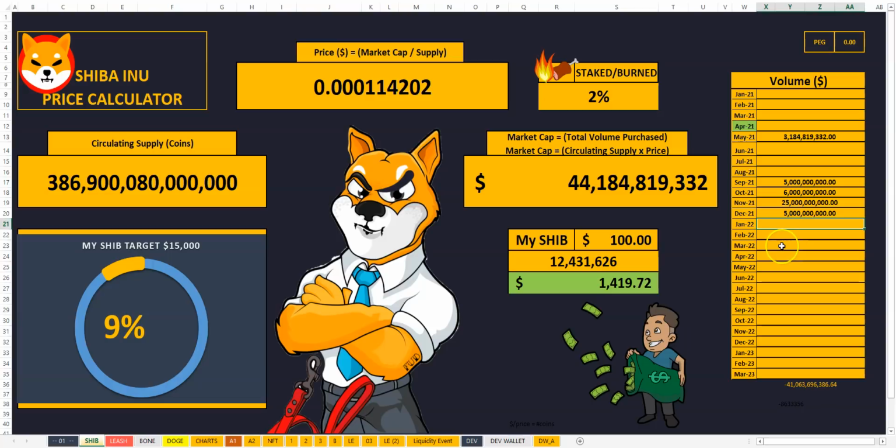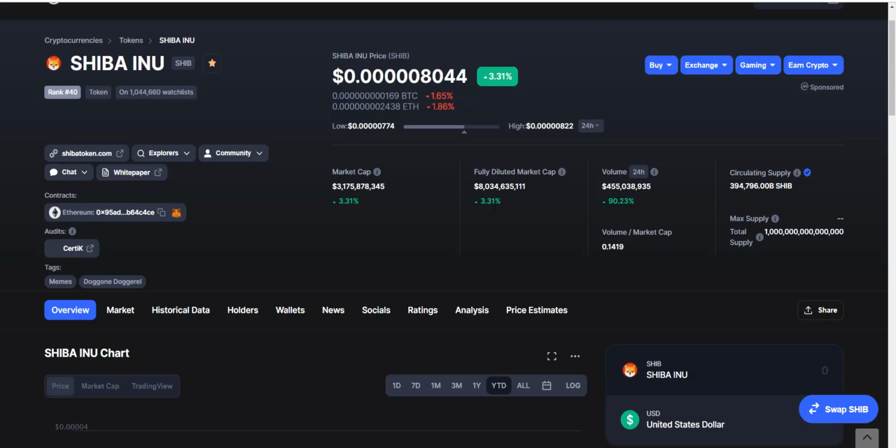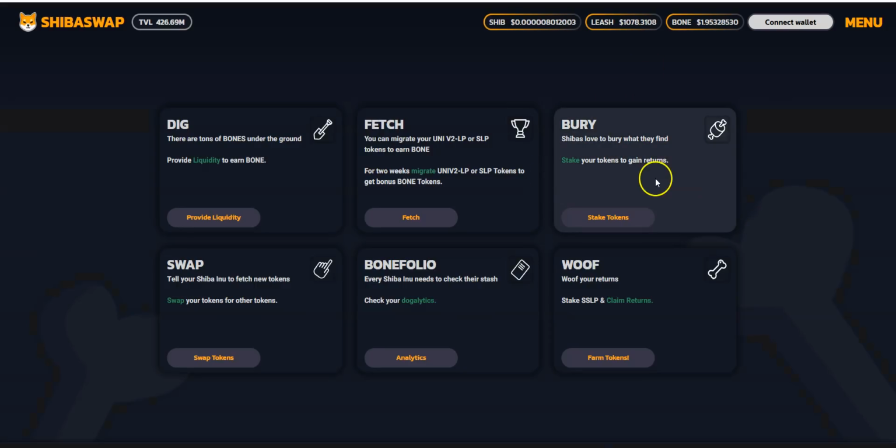So what Shibarium does, it's a layer 2 blockchain solution, and layer 2 blockchains are faster, and they are ultimately cheaper. So if that happens and Shiba Swap goes on to the Shibarium, for example, then the gas fees will become a thing of the past, and people can suddenly start using the DeFi features properly of Shiba Swap, of being able to bury. A lot more people would bury, and they would dig because the prices are better.